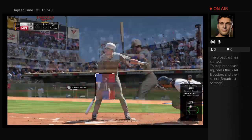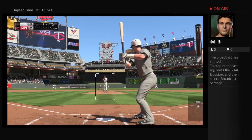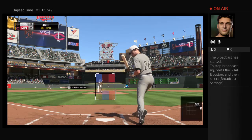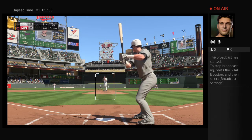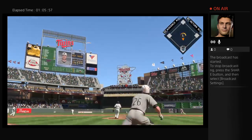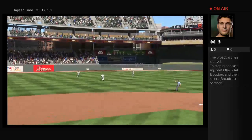Number 26 will dig in. 1 for 2 thus far. Second baseman, number 26. 9th inning begins as the first pitch is taken for ball 1. Here's a blooper out toward left center. Escobar into shallow left. 1 down.